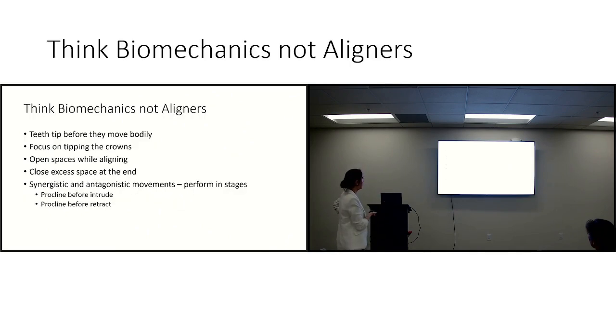Okay, so think biomechanics and not aligners. Like I told you, I lost sight of this too. I thought aligners for too long. Focus on tipping the crowns. Open spaces while you're aligning the teeth, just like braces do. Know what's synergistic and what's antagonistic. So perform those movements in stages.